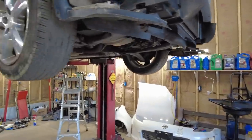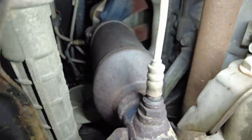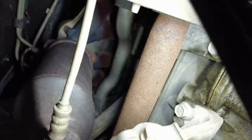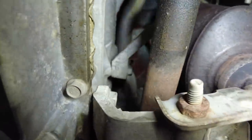I am wrong, and this could be a costly item. It sounds like it's coming from the manifold. Thankfully, I do not see any cracks from here, but I also do not see the leak from here. We do, in fact, have a cracked manifold. I found it. You get your hand up in there, I could feel it. I'm gonna get my scope out and I'll show it to you.